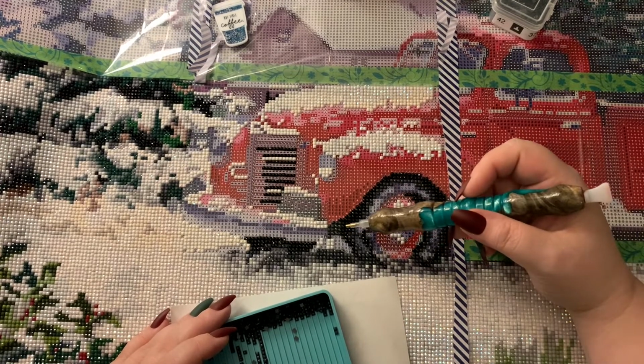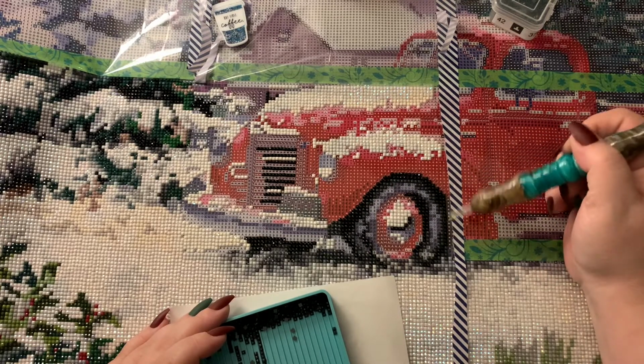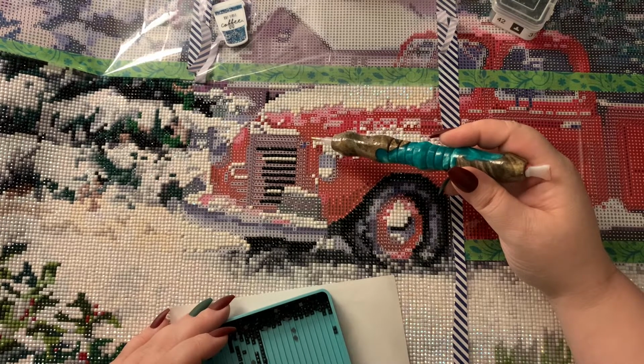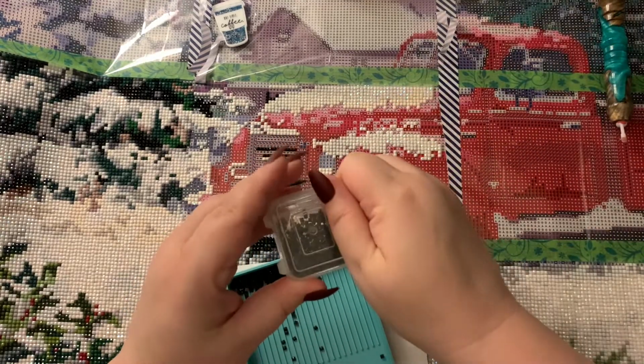Is that all of that symbol? I don't see any more. Okay, I'll put these up.